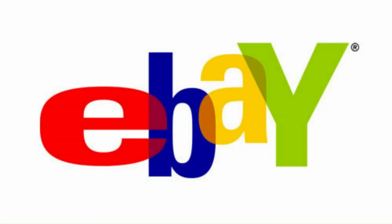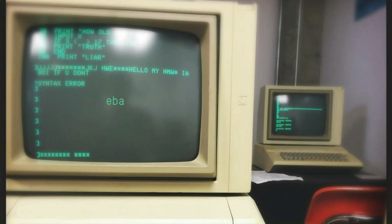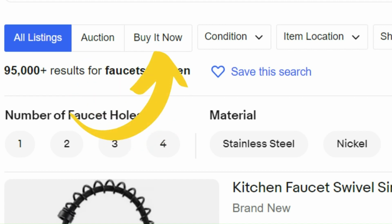So eBay. We all know eBay. It was what, like the third site on the internet? We know how this works. There's the online auction, and now you can just buy things outright. Buying things outright can be extremely cost effective.